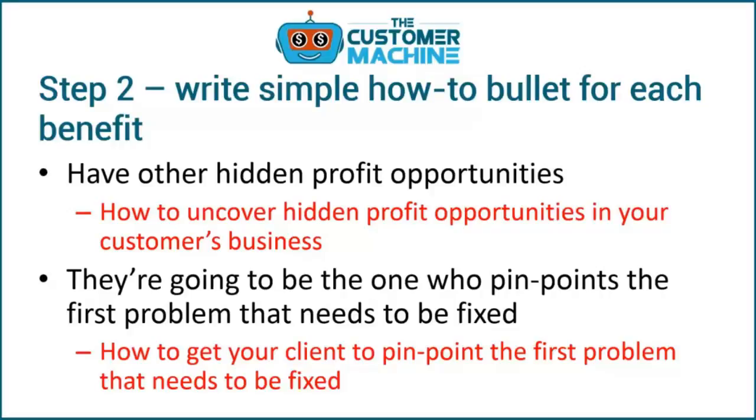And then my next step is to write a simple how-to bullet for each benefit. So I just transform it into a how-to sentence. "Have other hidden profit opportunities" I rewrote as "how to uncover hidden profit opportunities in your customer's business." And "they're going to be the one who pinpoints the first problem that needs to be fixed" was converted into "how to get your client to pinpoint the first problem that needs to be fixed."